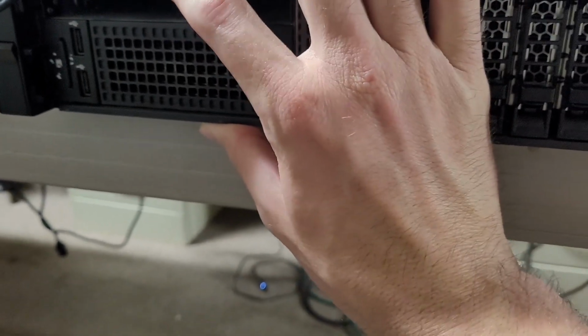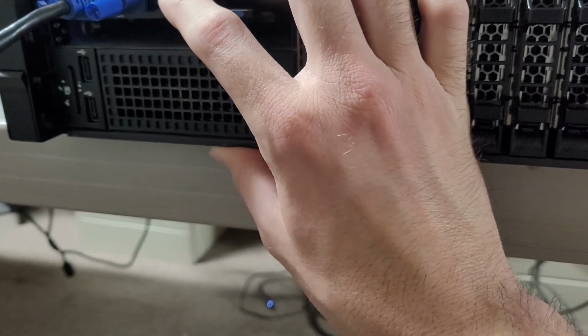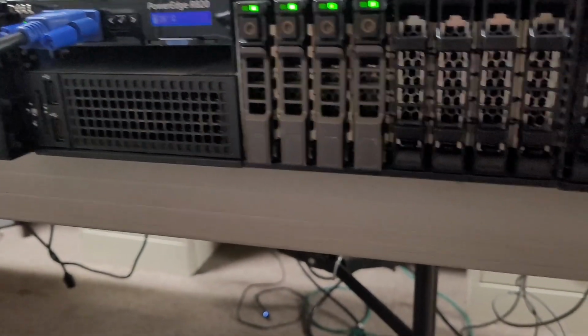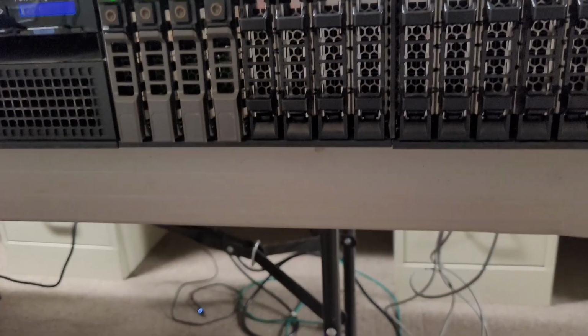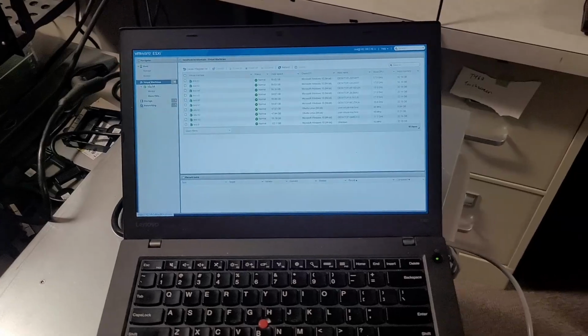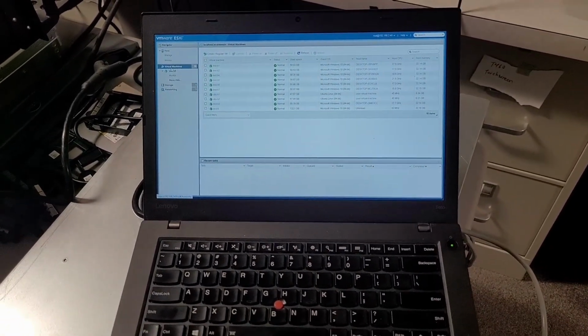I don't know if this will give me anything useful for thermals. 25C, I don't know what that's even referring to. I think when I looked at the iDRAC last, I believe the CPUs were holding pretty steady around 100 Celsius on all 4 of them.